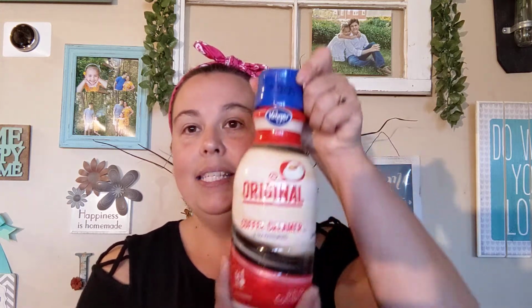Okay, my staple creamer, my absolute favorite original creamer is the Kroger brand original coffee creamer. It's so creamy, it's so light, and it just makes a perfect cup of coffee. So this is my staple. I have this all year round.